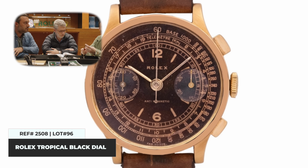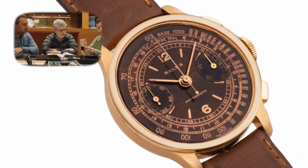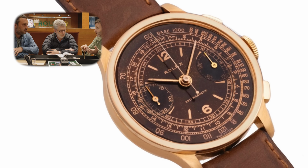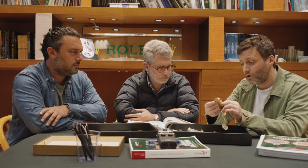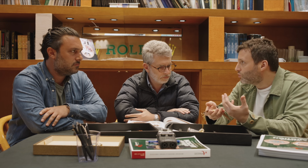There were 2 variations of the 2508, 2 different K styles. This is the second K style, 35 millimeters, in solid yellow gold. I think these watches are really underappreciated right now. 1940s, 1950s Rolex, black gilt dial, aged tropical gold. It's got a nice brown color. I think this is an era of Rolex watchmaking where they were still creative.